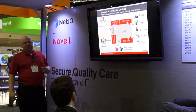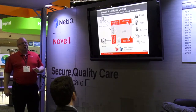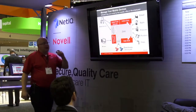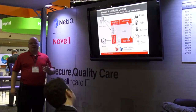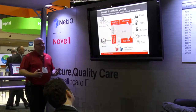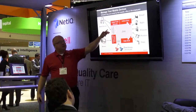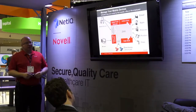ZENworks Mobile Management is not an appliance like the previous two solutions are. It does need to be installed on a server. However, at the top, it supports email. So the very first thing that users will typically ask for is, how do I connect my email? Rather than connecting the user's device directly to your email server, what you can do is use ZENworks Mobile Management as a proxy and route that email through ZENworks Mobile Management.